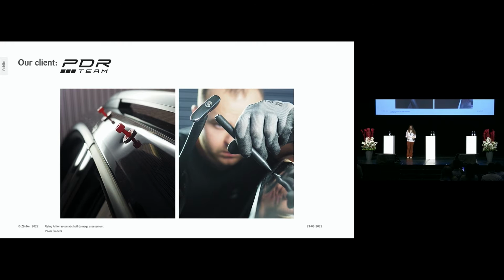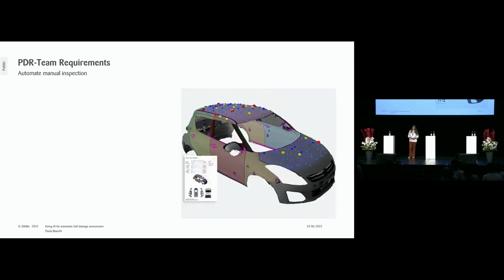Unfortunately, they don't do it for free. They want to charge you for it. And in order to know how much to charge you, they have to evaluate how many of these dents you have on your car. You might think that it's not so difficult to go around the car and count them. But the issue is with some heavy hail storm, you might have hundreds of these hail dents.